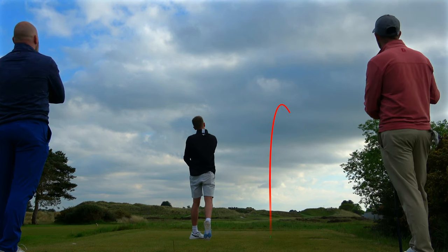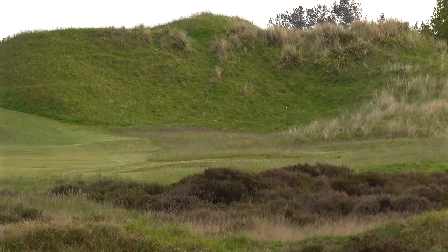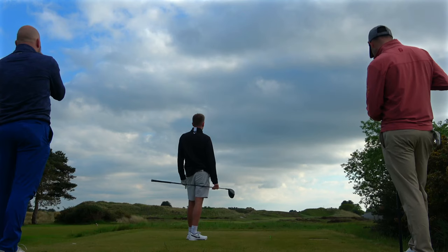Strike there. Yeah, hold that line. I thought the wind's got to be off that side. Off the left, yeah. Literally right next door to Dan's, that one.